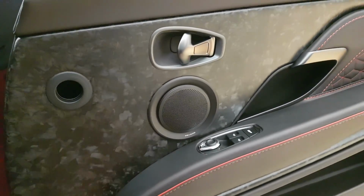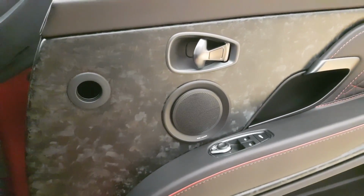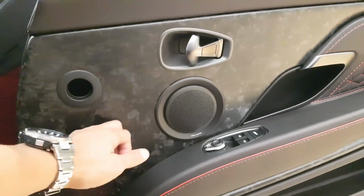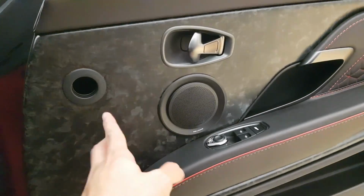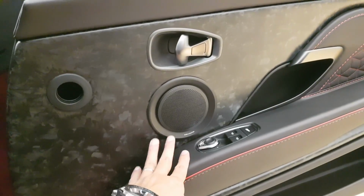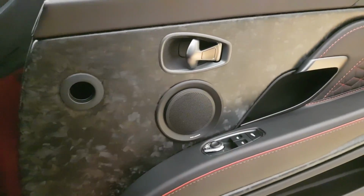I mean, it looks beautiful. And the first time I've seen this is in the Performante, and I think it looks exquisite. It looks beautiful, way better than those weaving types. All right, this is fitted with the Bang & Olufsen sound system, 1000 watts.